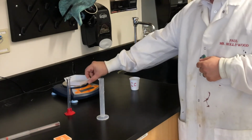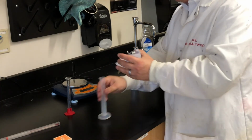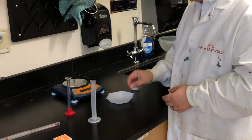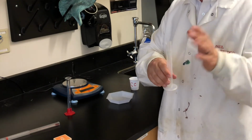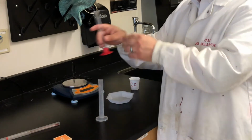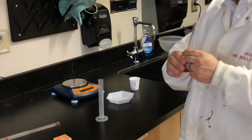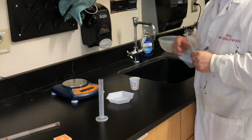They're going to go in the weigh pan, you're going to weigh them out, and you're going to add them to the graduated cylinder carefully because they're going to want to fly everywhere. They also will stick to a graduated cylinder that's wet. Just know that's going to happen, it's not a big deal. And then you're going to add water from this little graduated cylinder. Now how does it get into the little graduated cylinder? You have to carefully add it from the faucet.